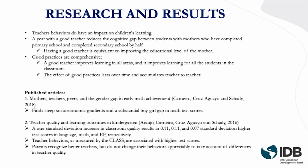We also looked at how stable teachers' behaviors were and how impactful different teachers' behaviors were. And we found that a good teacher improves learning in all areas, which means in math, language, and cognitive function. And it improves learning for all students in the classroom. So it's not only the students that are doing worse than others, it's for everybody. And then we also found out that the effect of good practices lasts over time. I see Rafa there, so I think I have 2 minutes.